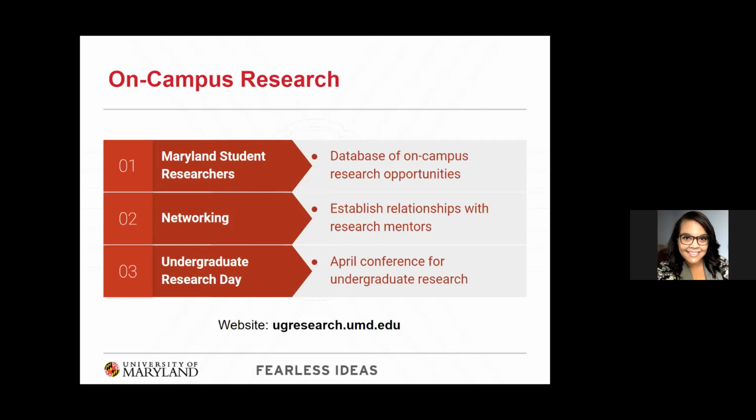Each posting includes a project description, any required skills that the student needs to have, and a contact email that the student will use to contact that faculty member and apply directly to the research opportunity. The database is searchable by campus, college, and keywords, so students can take a look at what research opportunities best fit their interests. The opportunities that are listed on the database are generally unpaid. It really depends on the funding streams for the research, and they usually ask for a commitment of about 4 to 10 hours per week.